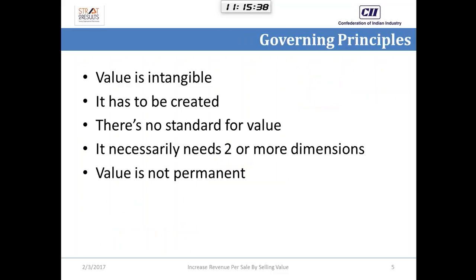But here are some interesting things about value, and I think it's important to understand them right up front. Value is not tangible. You cannot touch it. It has no shape. It's not a product. It's not a price. Value is something that somebody perceives based on the inputs that they've received, based on the interaction that they've had with someone.